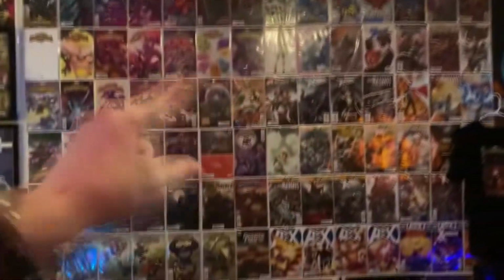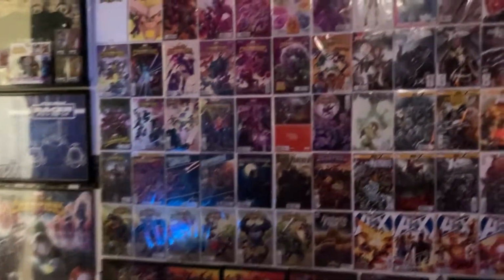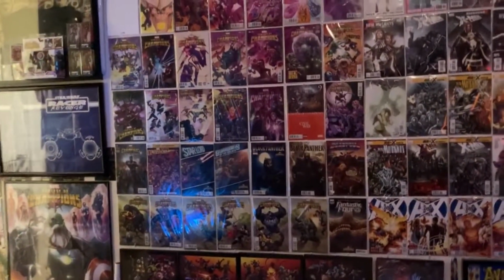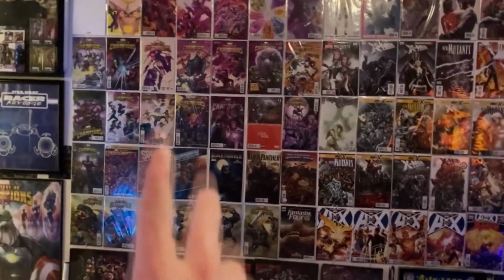Besides that, I basically have every Contest Champions comic book variant. There actually is one I'm missing, the Gwenpool one, which I think Marcus might have and said he might give me, which is pretty sick of him. If not, there's one for like $100, but I don't know if I want to spend that much money. There's a couple I'm missing on the wall.